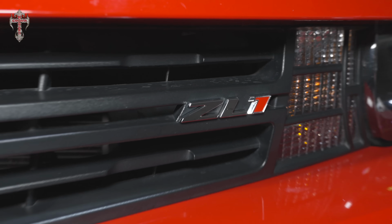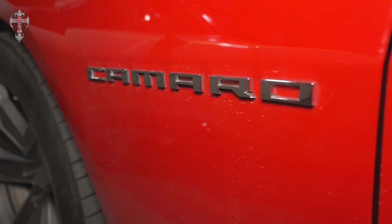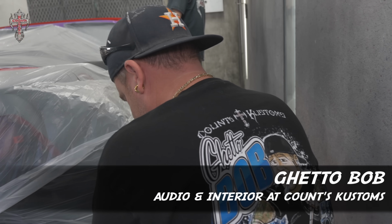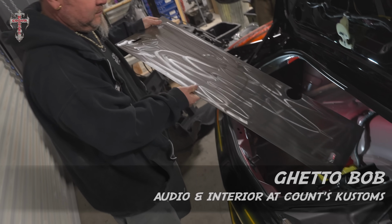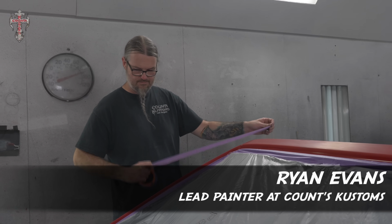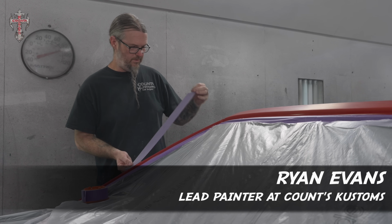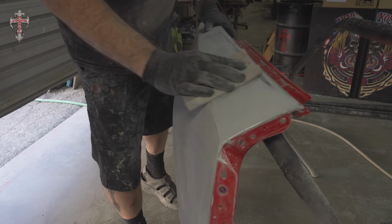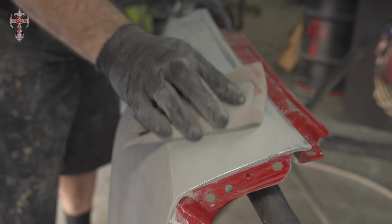It is absolutely insane. The paint scheme on this car is all very Tron inspired. And I'm going to be honest with you, at first, when I saw some things coming together on it, I was like, I'm not sure about this. Ghetto Bob went and just did amazing things on the interior, the lighting, the stereo, all those crazy things. My guy, Ryan Evans is truly a genius. As time progressed and as Ryan's work progressed on his car, it definitely came together magnificently.